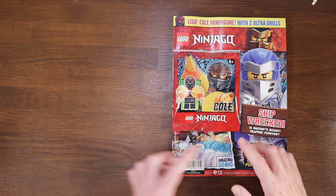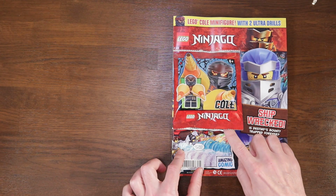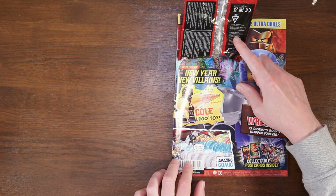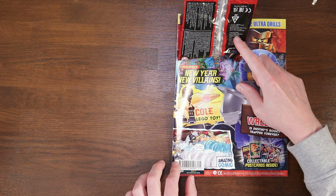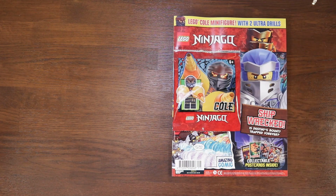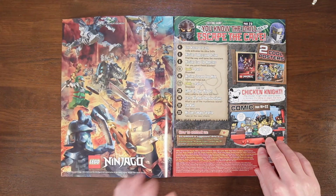Now then, over here we've got a wee window of an amazing comic, Get Back Turtles. That's a bit of a preview as to what we've got coming up. And then just underneath the foil pack, we've got the New Year, New Villains. Interesting. So we get to see what's coming up in 2021 from the new Ninjago themed stuff, which is kind of cool. So as always, this is brought to us by Immediate Media, and here in the UK, it retails for £3.99. So let's drill down into this magazine, shall we?